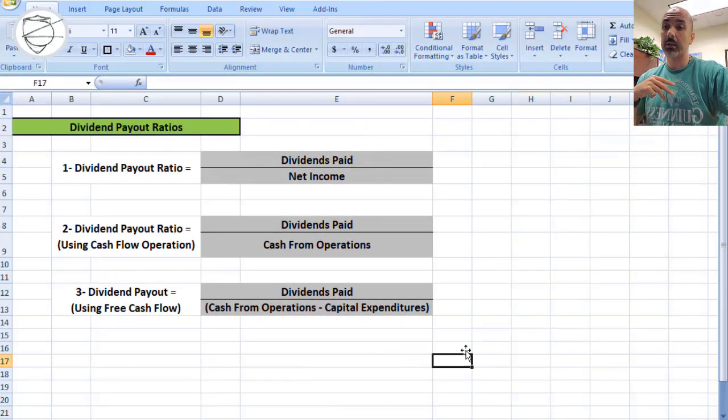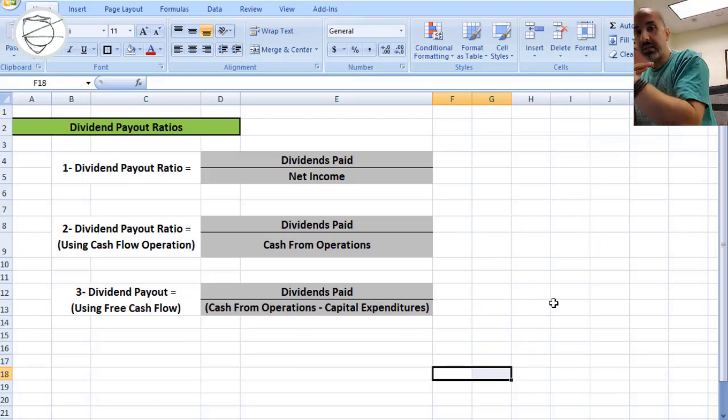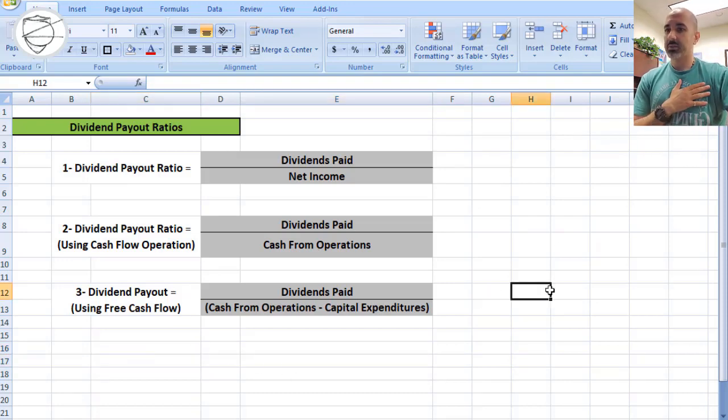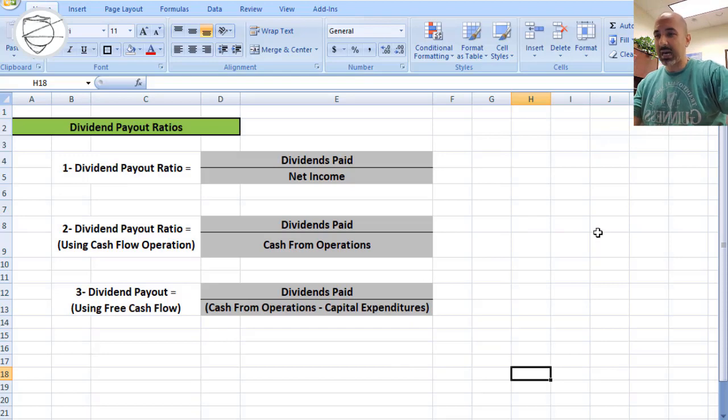A key indicator of whether the company is stable enough to continually grow the dividends year after year is the dividend payout ratio. But the best way, in my opinion, to calculate it and get a solid snapshot of the stability of that company is dividend payout using free cash flow. I'm breaking it down real quick, guys. I hope I'm not losing you. It's not hard to do. I'm going to show you how I calculate it.